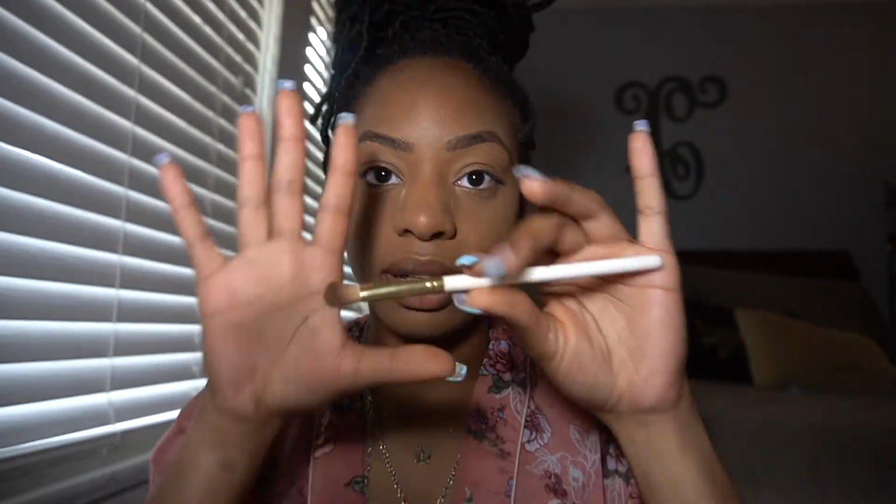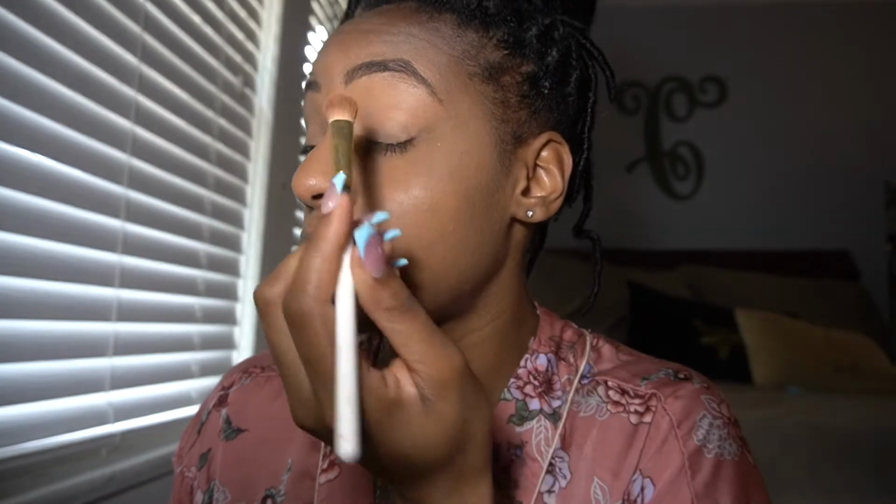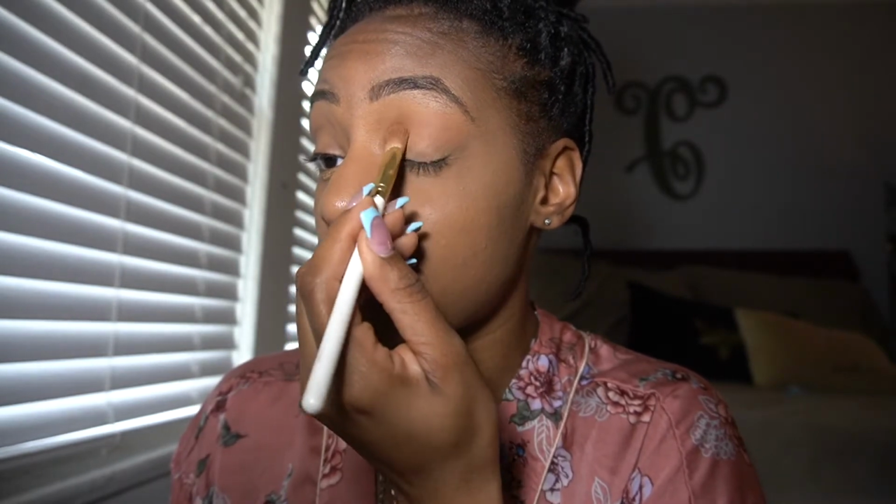So first off, I'm going to just get one of my blending brushes. This is brush number 6 by BH Cosmetics. Love their brushes, they're super great. And I always like to start off with a neutral color, so I'm gonna start off with this color right here. Sorry, my palette is terrible. I'm so sorry, y'all. My palette has been through it, but you could tell I use it. It's so good. Just gonna go in with a little bit of that. Just warm it up a little bit.